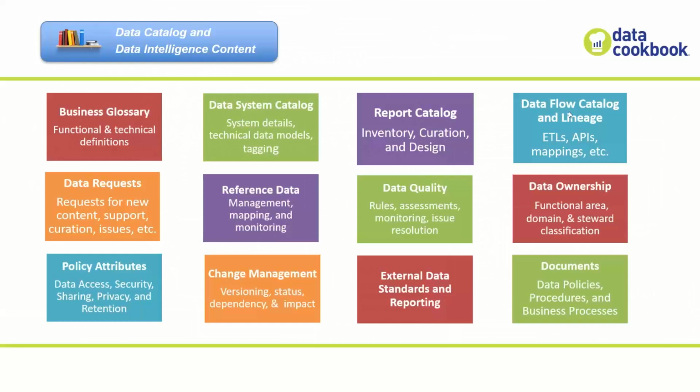So, similarly, there's what we call the data flow catalog, which is the same sort of thing. It's documenting data processes, but rather than taking information from a data system to an informational output, it's taking data from a source data system to a target data system and moving that around. And that's where you can track those different processes and get the lineage that goes on between that. So you're either documenting ETLs or APIs or informational mappings and things like that.